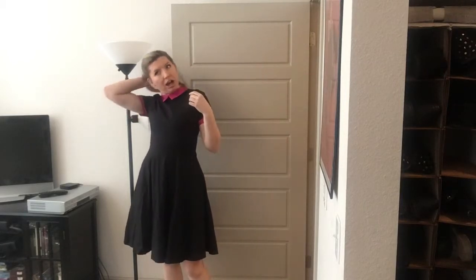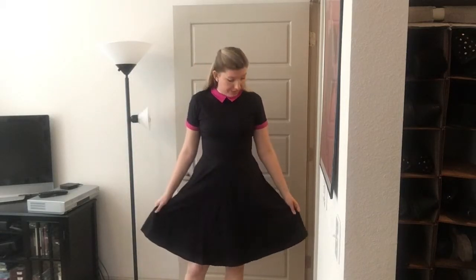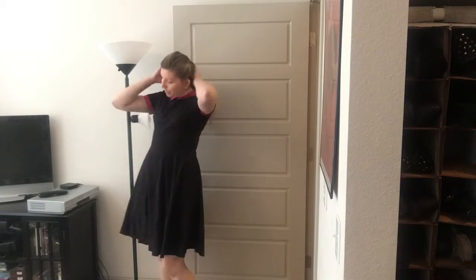Something with a collar and the color blocking like this could easily go I Love Lucy, and I think it does a good job of not doing that. I guess I was expecting a stretch fabric, and it's not. This is a very normal kind of cotton, which is great. I think that's really nice, especially for spring or summer.